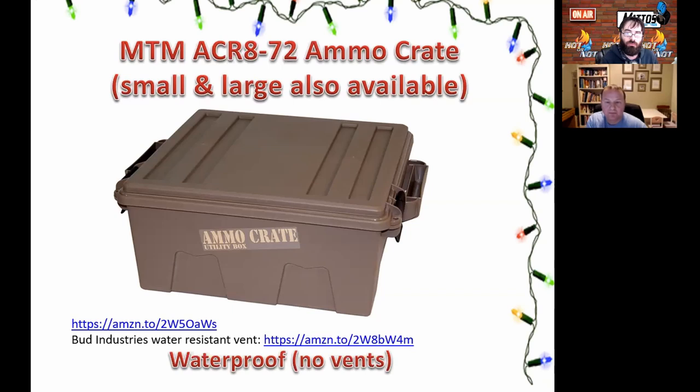If you get them for the first time and there's nothing else in it and you try to open it, it doesn't want to open too well. It's got to have some weight to it for you to easily open it. The first time you open it, it's like all the air gets sucked into it or something. And these are quite affordable. I know there are beefier cases, but for what we're doing, this is going to be just fine.